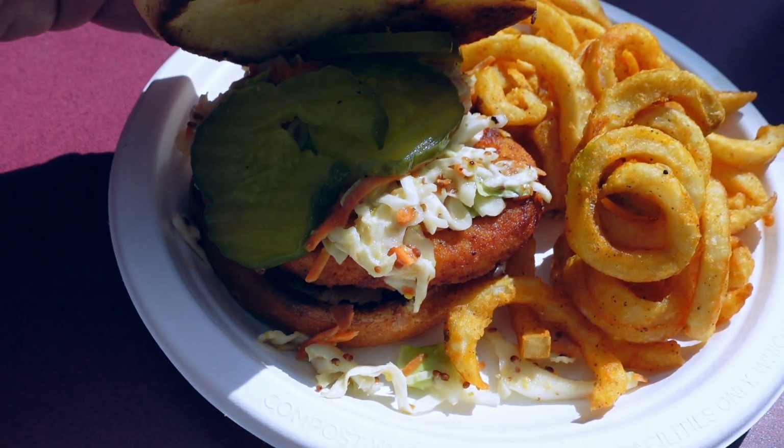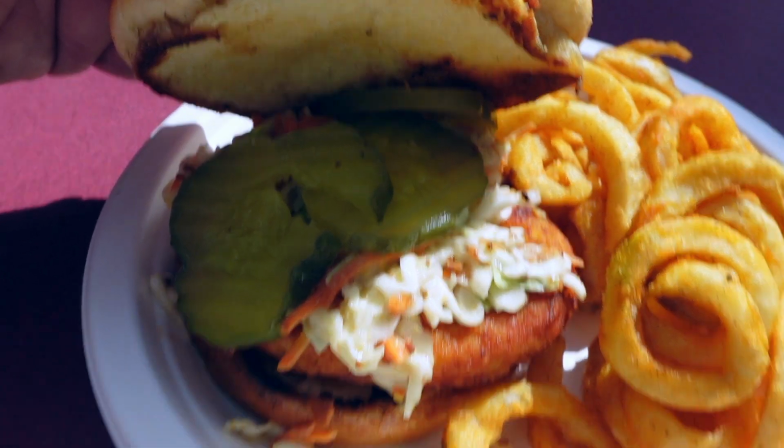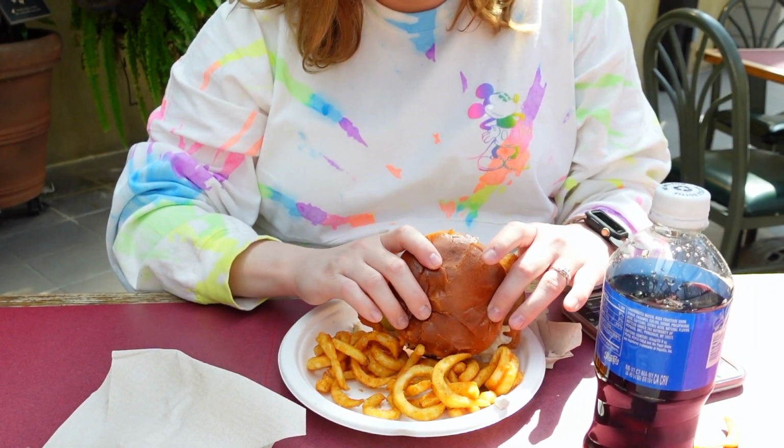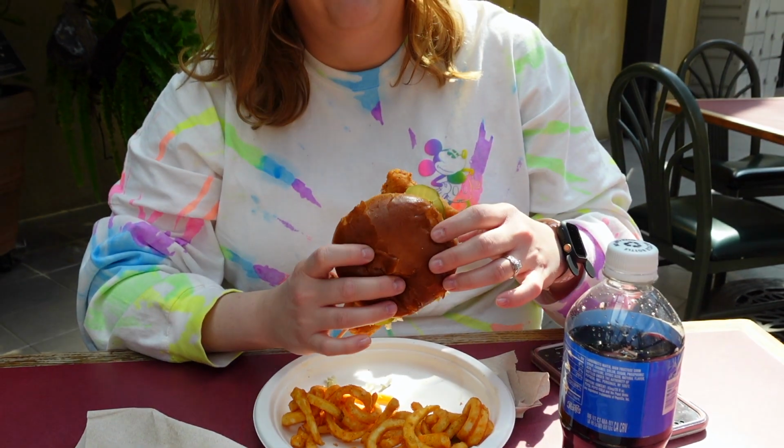Closer look on the inside of the sandwich. Those are some big pickles. Alright, Angie's gonna try her fish po' boy sandwich. Look at that hunk of fish. It's codfish. Oh boy. I'm excited.